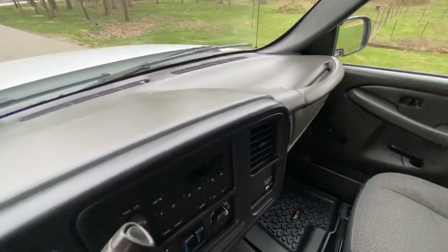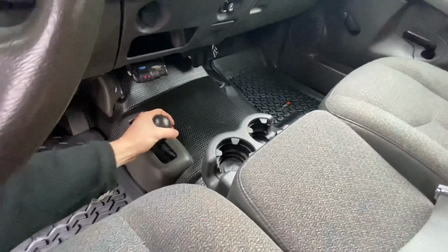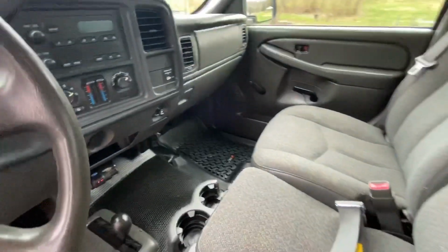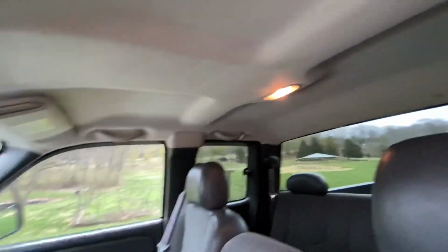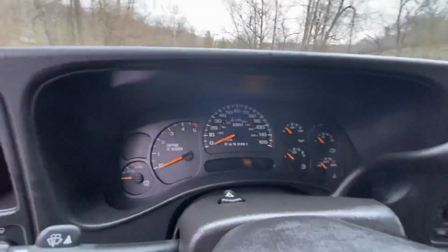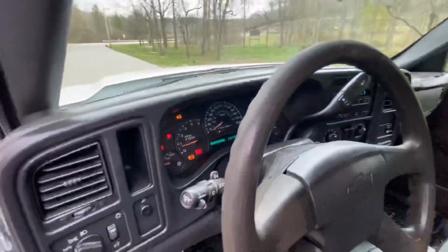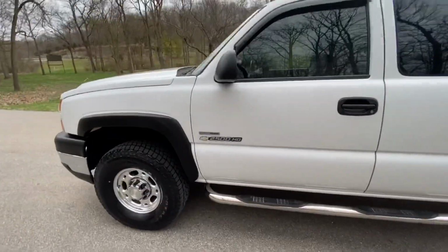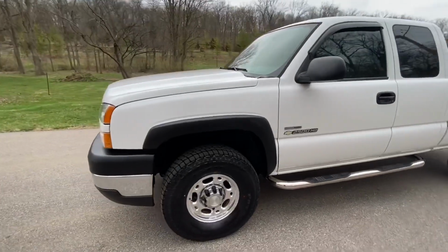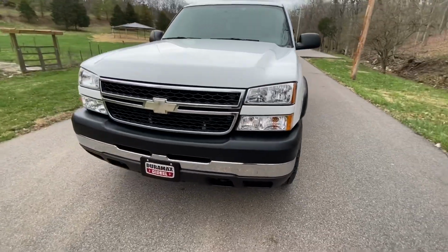See that the dash is not cracked or split or anything. Has the reliable 4-wheel drive shifter on the floor there. Super clean. I'm gonna go ahead and start it up for you now. Very smooth, quiet idling Duramax.